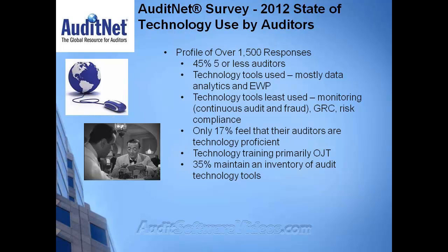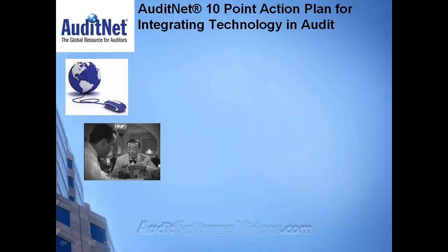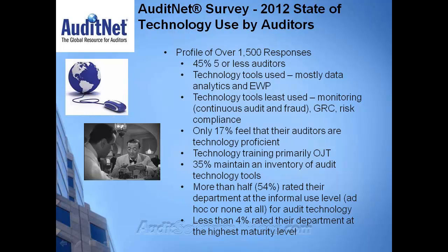Only 35% maintain an inventory of audit technology tools, and more than half, or 54%, rated their department at the informal use level, meaning ad hoc use of audit technology, or none at all. And by ad hoc, we're referring primarily to Excel and Microsoft product suites. So there's a long way for most audit departments to go as far as utilization of audit technology. Less than 4% rated their department at the highest maturity level for audit use of technology. And that was not necessarily in line with the other surveys that have been done.